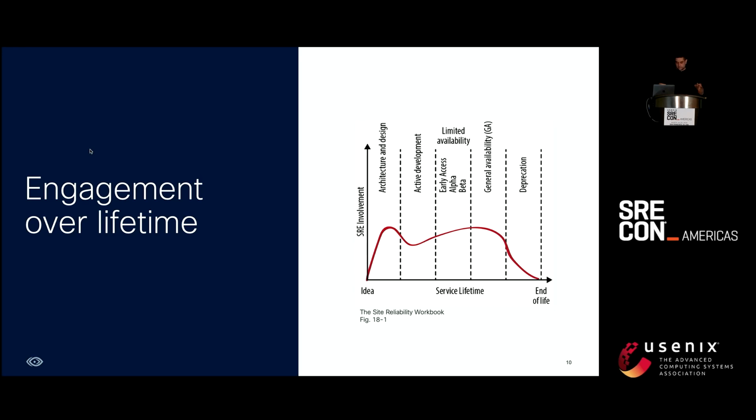And for the rest, the other 99% of SREs that are not here today, this is how it actually looks like. 0 engagement at the beginning of the service, and then it only ramps up, and it does way more because you need to make up for the engagement that you didn't do way later during runtime.